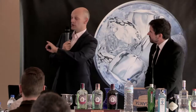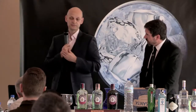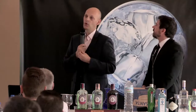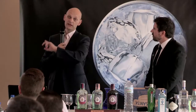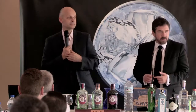And you can see from the bottom two pictures that the distillery doesn't change much. But the most important thing for us is we've never moved. So every single drop of Plymouth gin that's ever been made has been made in this distillery.